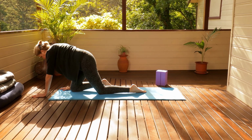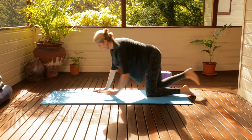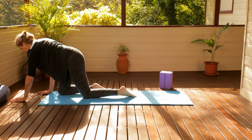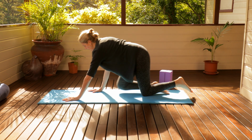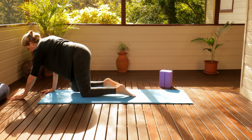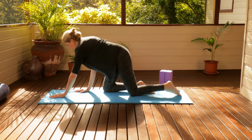Don't drop the head. Keep going. 1, 2, 3, 4. Back, 2, 3, 4. Forward, 2, 3, 4. Back, 2, 3, 4. If you get lost, just slow it down. Don't get frustrated. Play with this. This is meant to be a bit of fun.